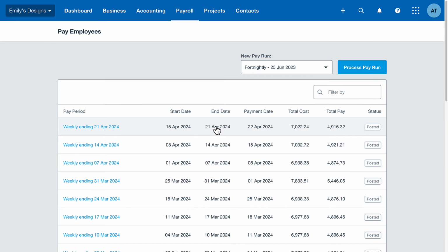Now what we will see on screen is a table which shows us every single calendar that's been run previously. We've got the pay period, the dates, and we also have the amounts too. And on the right hand side we have the status label. So these pay runs have in fact been posted, which means that the journal has been posted to our accounts capturing expenses and liabilities, and the FPS has also been sent to HMRC.